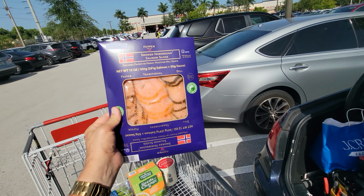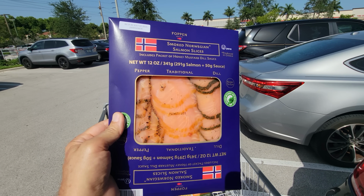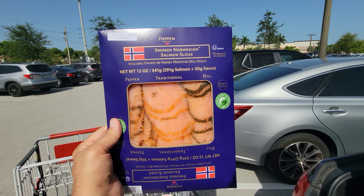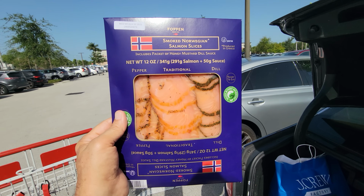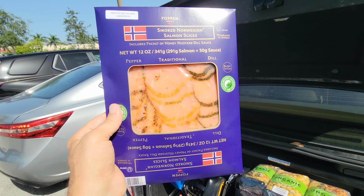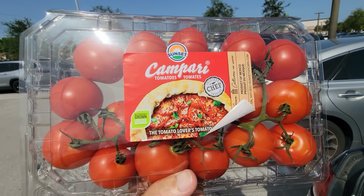Well, I'm finally buying this again. I haven't bought these in a while here. They're my favorite smoked salmon. The only problem is every time I bring this home from Costco, these packages tend to open themselves up and feed themselves to the cats instead of to me. And of course, my favorite tomatoes, these little Camparis, these are delish.